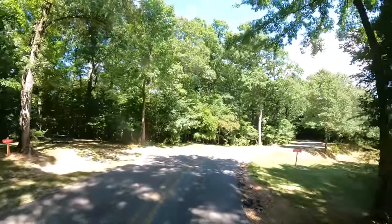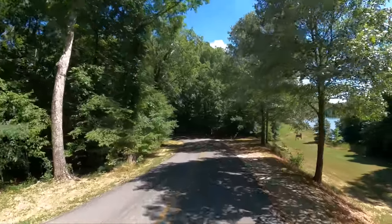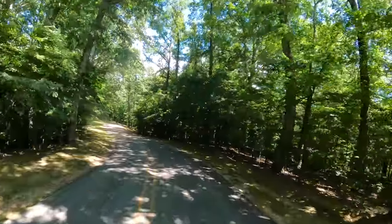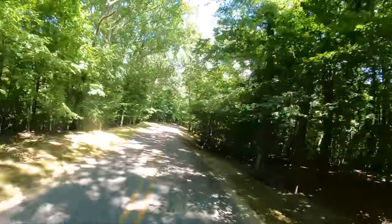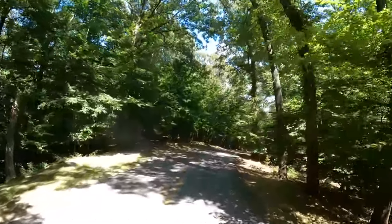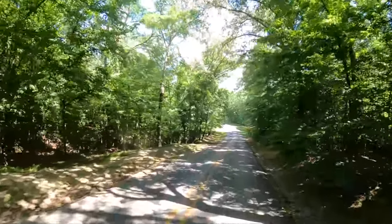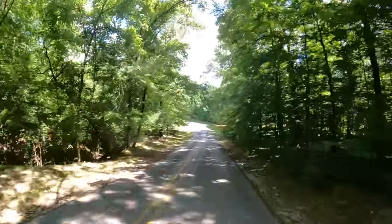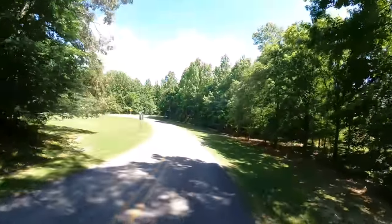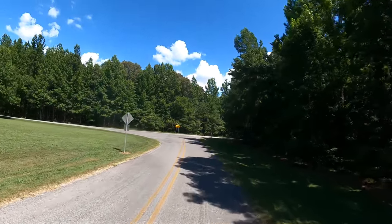All right, here we go down the steep hill. Good thing I put new brakes on before we left, because I need them. Look at that. Whoa. And then I got that hard left I gotta make. Survive.